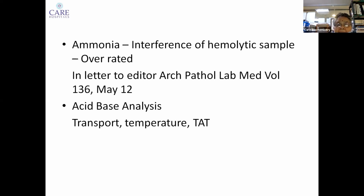But is a hemolytic sample overrated in ammonia? There is a very good article, which I have mentioned here, from the Archives of Pathology and Laboratory Medicine, which says hemolysis does not actually interfere with the ammonia assay that we do, provided that they have given a lot of 1, 2, 3, 4, that you are using that particular methodology and you are doing it within a specific time. So to reject an ammonia which is slightly hemolytic is absolutely not necessary. If the hemolysis that you have, the Hill index on it, is there, you can go ahead and do it.